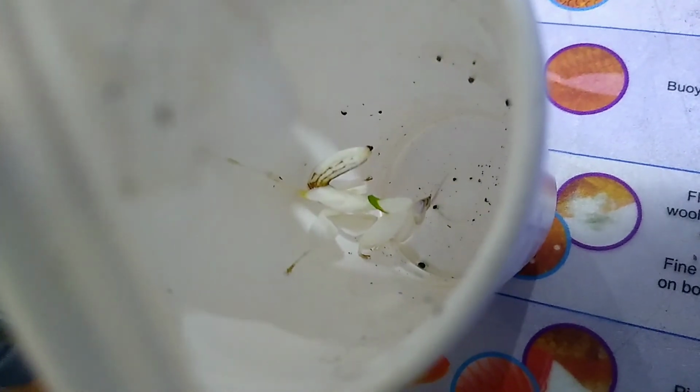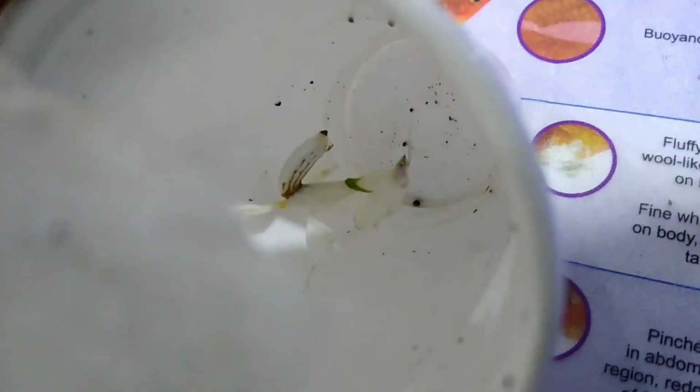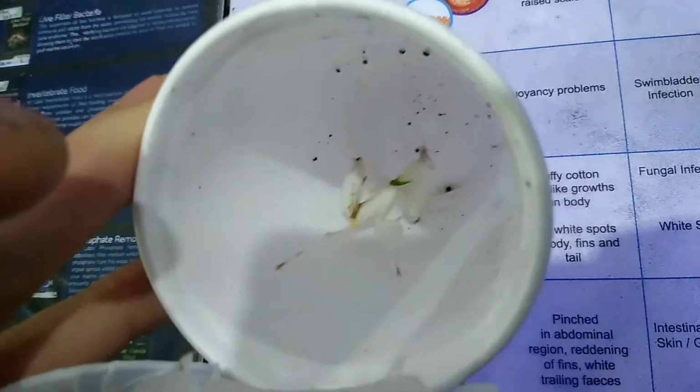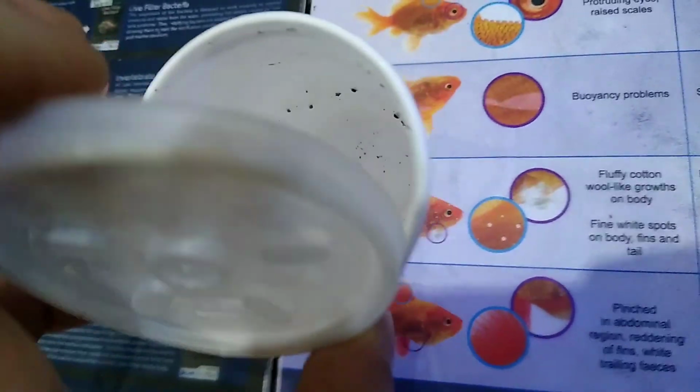Ooh, it's an orchid mantis. That's a nice green banded one. Oh, it's a reasonable size as well, that's nice. So we'll get that set up in a little tank.